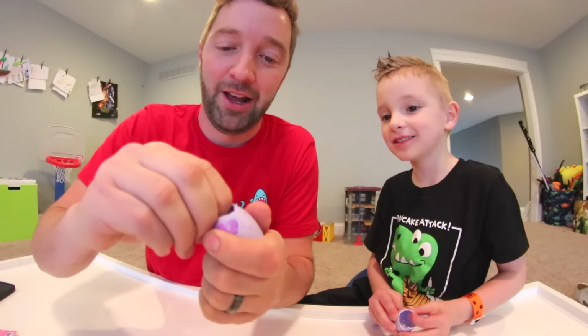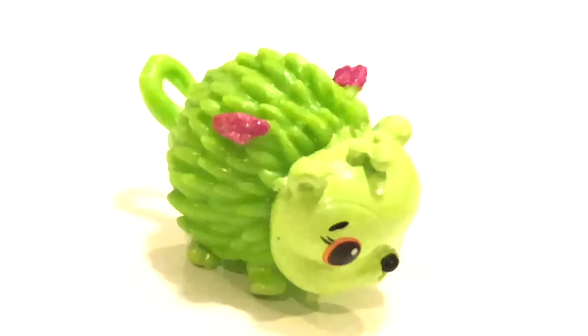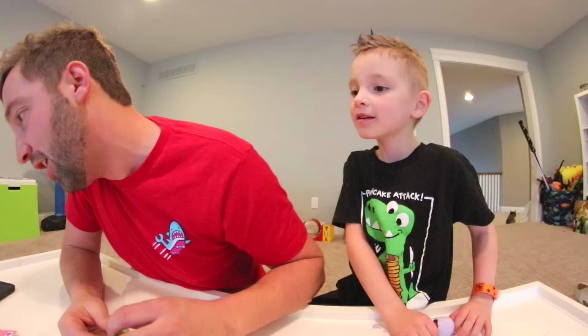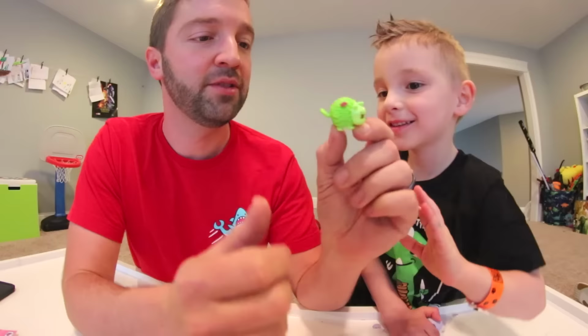Don't do it. It's rare! We got two rares, dude! It's a pink-winged guy. He's a big one. He's barely fitting out of his egg. Look. Two whales. What is he? Oh, he's from the meadow. Can I name him since I pulled him? Mm-hmm. Let's name him. I'm gonna name him Jabber. This is Jabber.